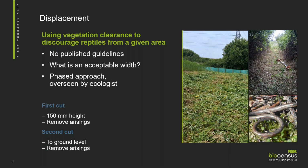Clearly, it is possible for this kind of work to injure reptiles, but it comes down to how it is implemented. This type of work is always supervised by an ecologist on site, and it comes down to them to instruct vegetation clearance teams, to check areas for the presence of reptiles, and to monitor that throughout. Be a bit reactive to what happens on site and what is found.